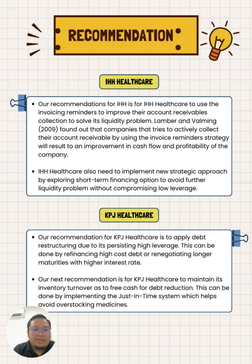For the first method, I would recommend that they use invoice reminders. We recommend that IHH use invoice reminders to improve how fast they collect payment from customers. This will help improve cash flow and profitability. Based on a study by Lambert and Farming in 2009, companies that actively collect their receivables this way see better cash performance.